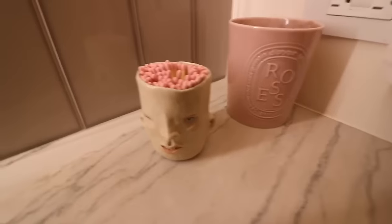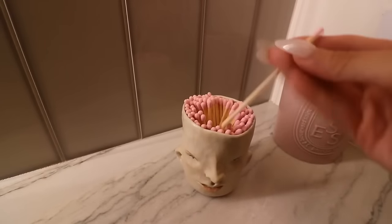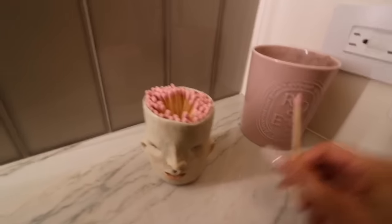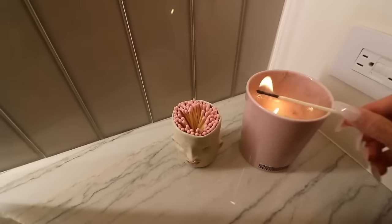Also, in my bathroom, I have this funny little guy. It's actually a vase, or just a holder for matches. And I got pink matches to match my candle. And I stuck this little thing on the back so you can just light it like that. Behold, fire.